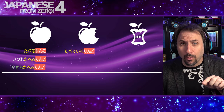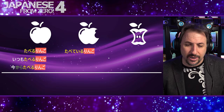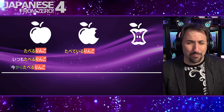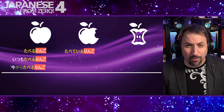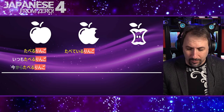食べているリンゴ. The apple that I am eating. Now, you could also have the い removed. This い often gets dropped. We already know this, but because we're teaching Japanese, we're going to give the proper version. 食べているリンゴ, the apple that I'm eating. That's literally the apple that I'm eating right now, okay?